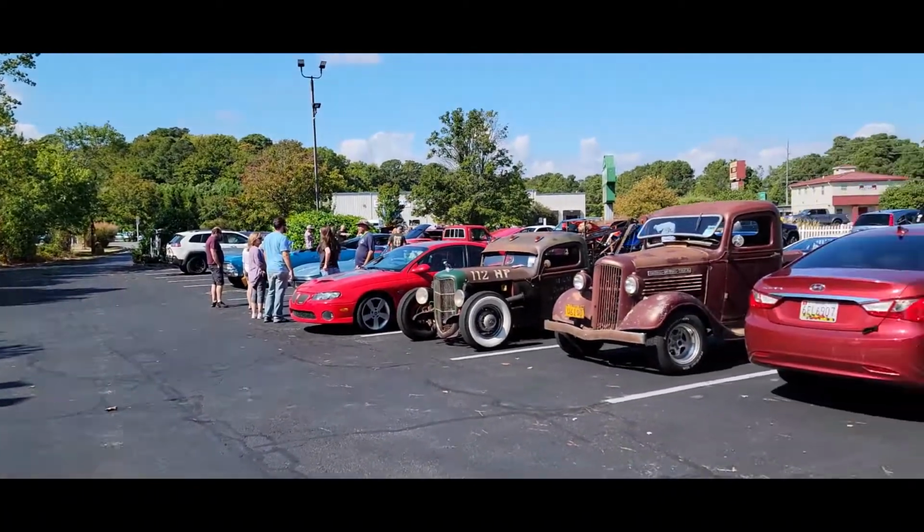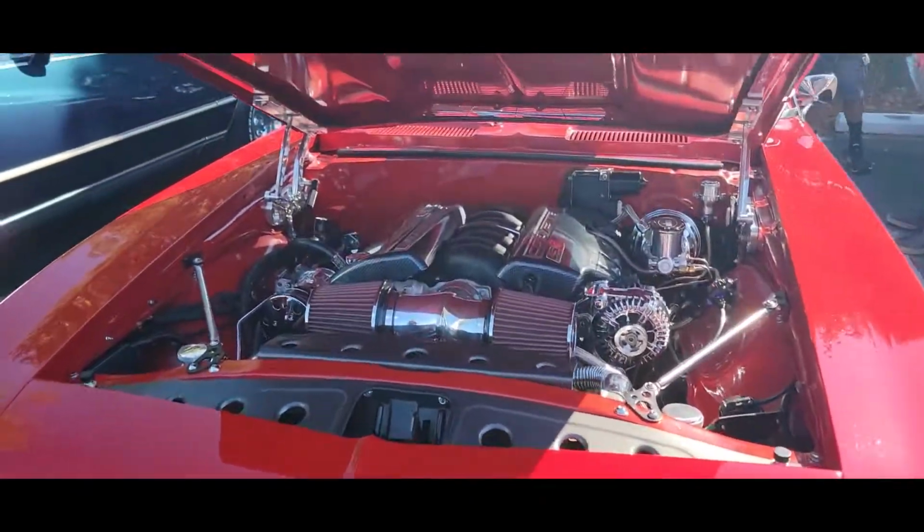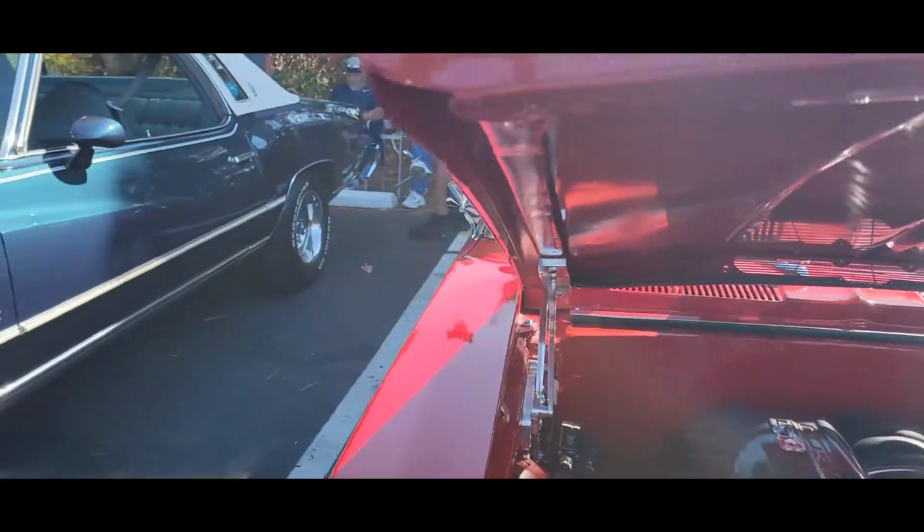Oh shit, here comes Dave now. Just love that shit. Look at that. Hideaway headlights. Got a nice LS3 in it. Pretty.